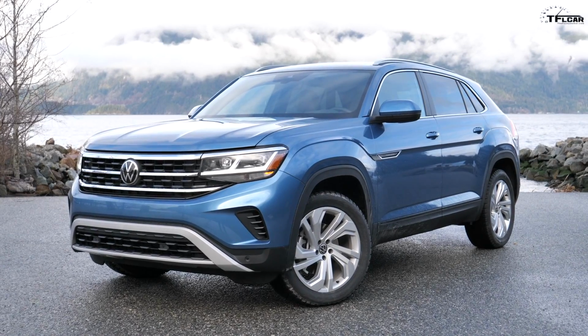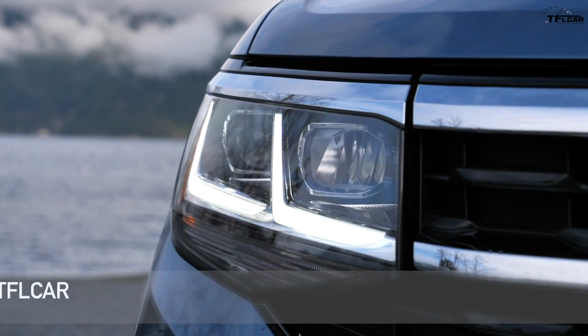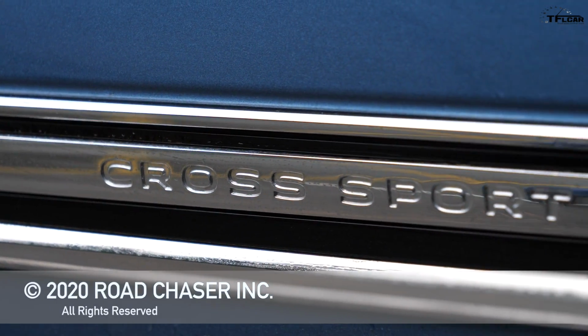Both the Atlas and this Atlas Cross Sport are built in Chattanooga, Tennessee. So if you like your German cars with a bit of an American heritage, this is the one for you. And it will be available starting very soon, as early as March.